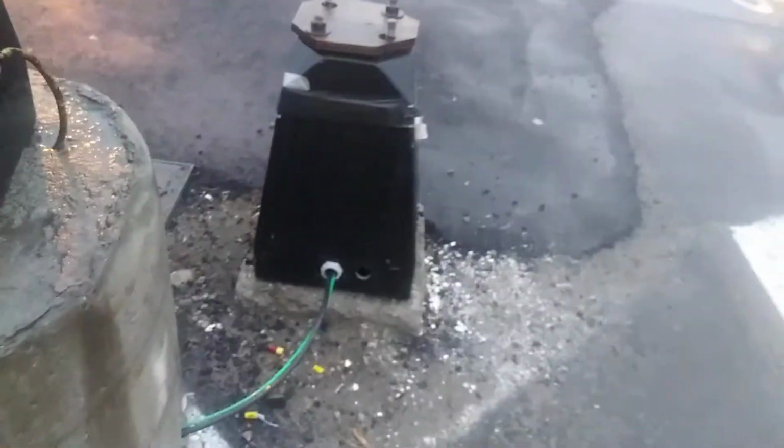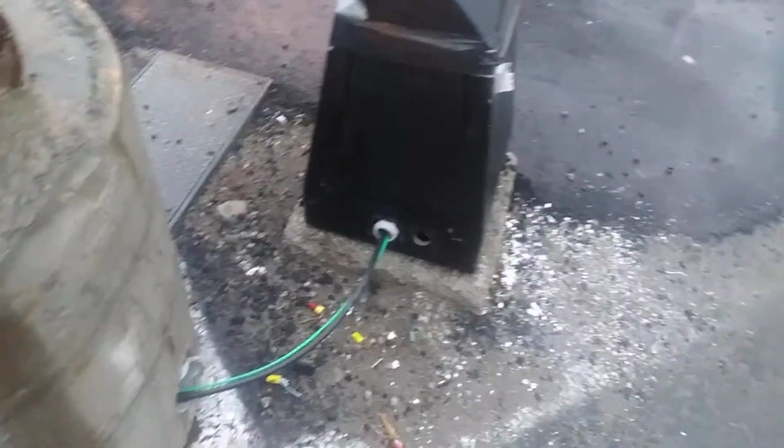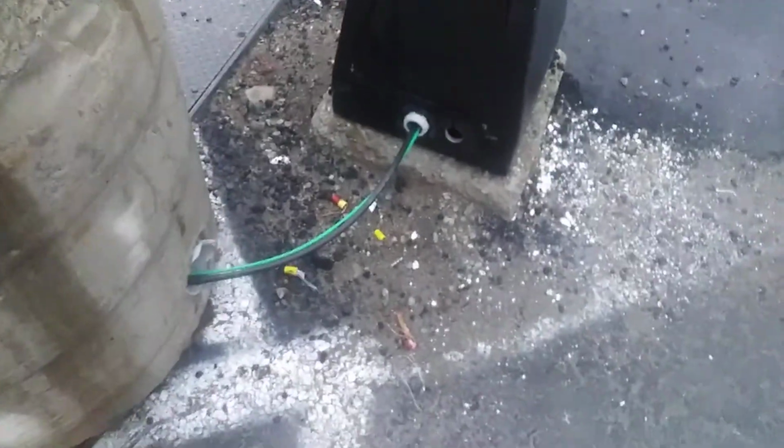Okay, as I was saying, this light right here doesn't work. And it hasn't worked for quite some time. But however, they do have an extension on it. Some exposed wires there. Well, we won't talk about that though.